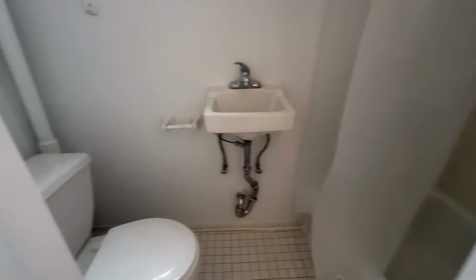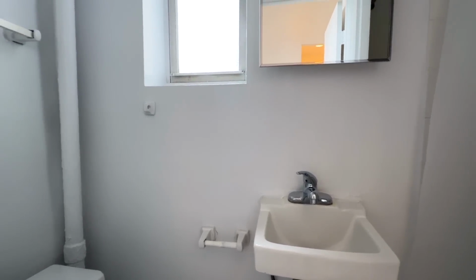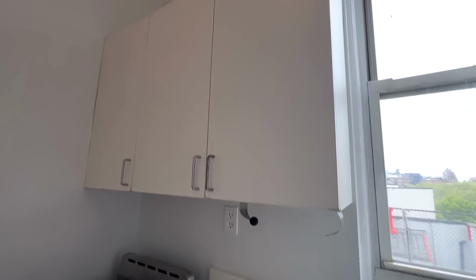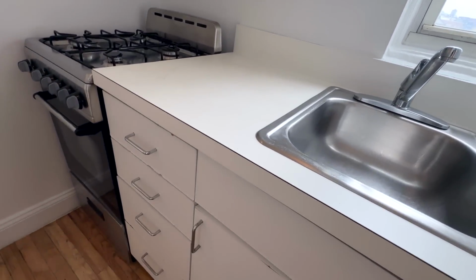Listen, the sink situation would not work for me. This is probably gonna be a dude living here. Shower was super small, and I just feel like for the price of this one, I know what some of my friends pay in the city in a good area, and you can just get so much better than this for the price. So between the size, layout, kitchen, and then the screaming children, this one's a hard pass for me.